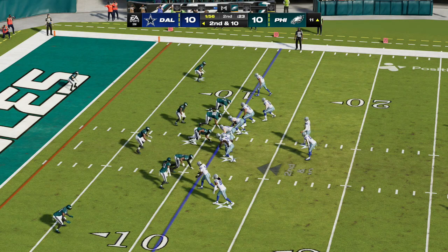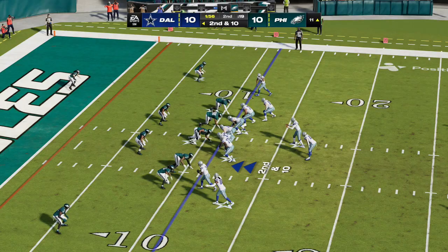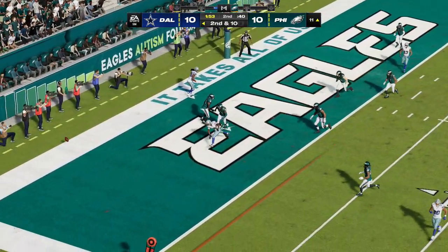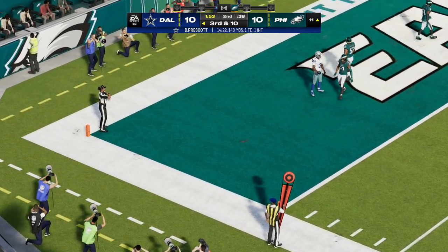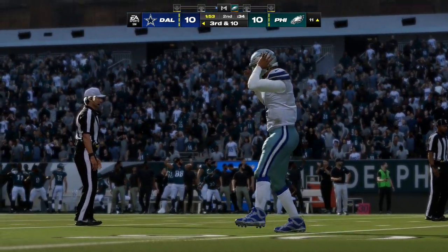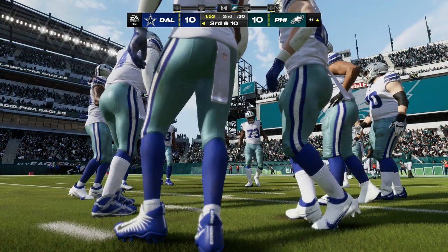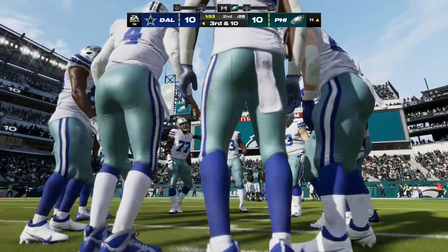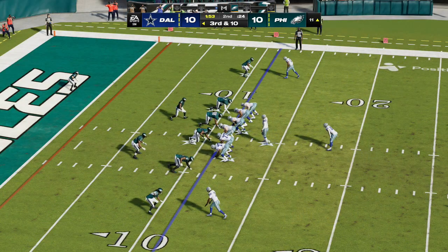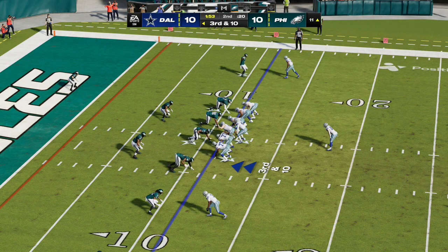2nd and 10. We're all knotted up at 10, but it appears that may change soon. Only question is, will they have to settle for 3? To throw is Prescott. Looking end zone, but it's incomplete. I like what I'm seeing from this defense because their coverage has been playing at a shutdown level so far, even backed up late. They're forcing incompletions and fighting to keep them out of the end zone as the first half winds down. So back-to-back incompletions, and that has them staring at a 3rd and 10.